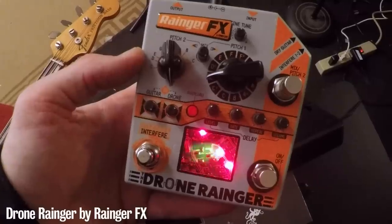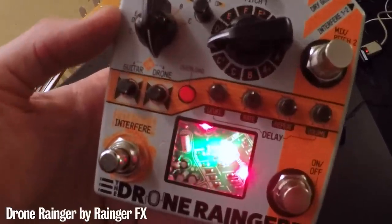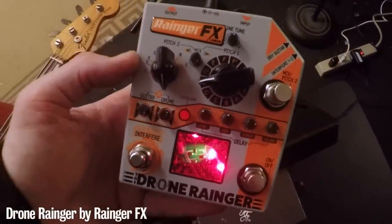Drone Ranger by Ranger Effects. So in January we were at NAMM and we just popped by to say hi to David, and he had this thing on display and we were just like, what is that?